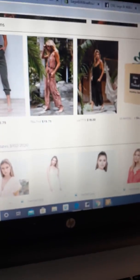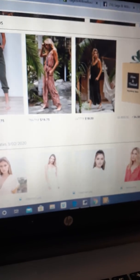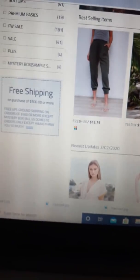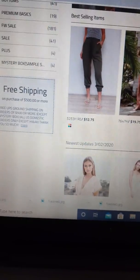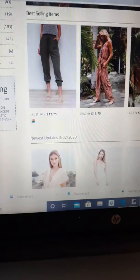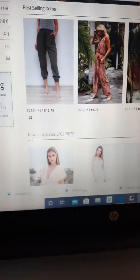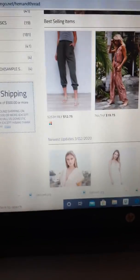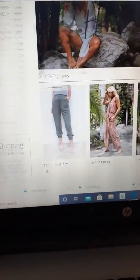So if you put up a little bit more styles that are popular and are being sold, then it could even be free shipping, which means we're calculating it as usually like $2 per piece shipping. So if it comes out to be less shipping, you're going to make more money. So that's just something to keep in mind.